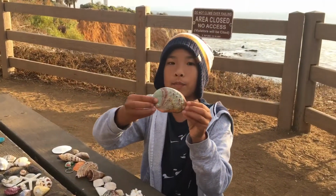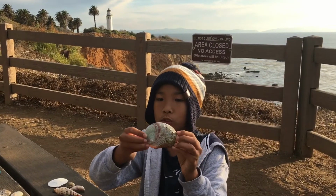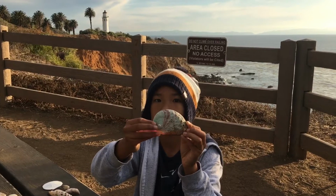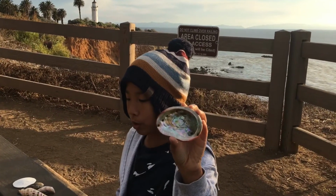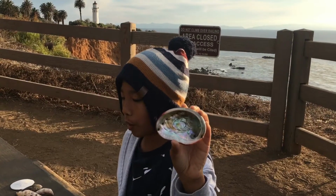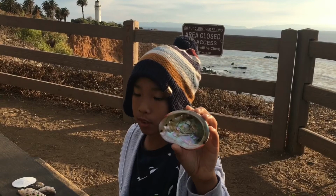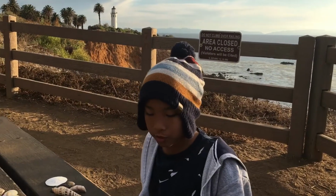Last time I did a video on how to clean abalones, and I showed the abalone shell. So here's what it looks like on the outside, and here's what it looks like on the inside. Very pretty, huh? Abalones have a pearly inside where their internal organs stick to their bodies. Also, abalones stick to the rocks to get away from predators, so the predators don't grab them.